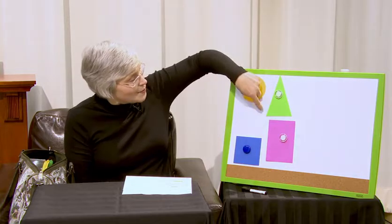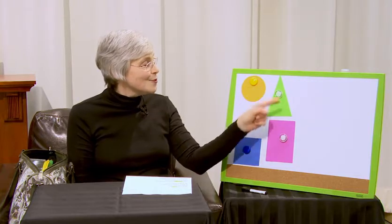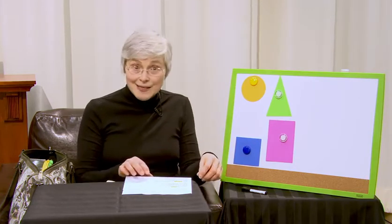So I've got another poem. This one's about a triangle. And it says, "The triangle is a simple shape. I think you will agree. Count its sides and corners, and you will find just 3." So let's do that. Let's count its sides. 1, 2, 3. Let's count its corners. 1, 2, 3. So triangle. The word tri means 3, just like a tricycle has 3 wheels.